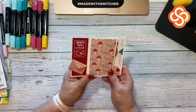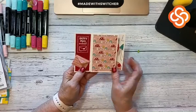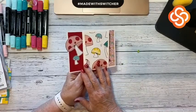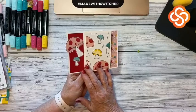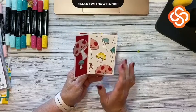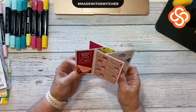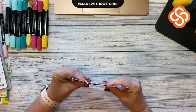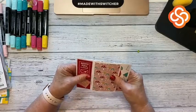I love this one. I thought this was really fun. But again, like I say, it didn't tell a story. So I want to do better. So that's what we're going to do today. We're going to try this out and see what you think. But the best part is, this isn't too thick to fit in an envelope. I've had many cards that were thicker than this.